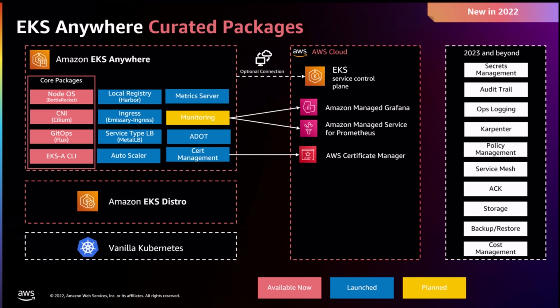So with EKS Anywhere, we're beginning to ship what we call curated packages, and it's the same mission as EKS add-ons. You want to be able to take an EKS Anywhere cluster, run it on premises, and have all the core capabilities that you need to actually go into production. So this year, we announced support for EKS curated packages. And we're bringing in a bunch of things. We're bringing in local registry with Harbor, metric server, ingress with Emissary, AWS distro for OpenTelemetry, which is our OTel operator, service load balancing with Metal LB, and a few others. And we have a list here of just a bunch of stuff that the team is working on. And we're really excited we're going to be bringing to EKS Anywhere curated packages in 2023.